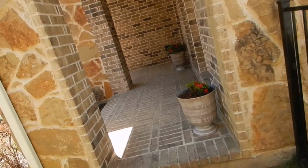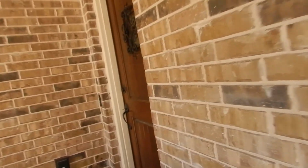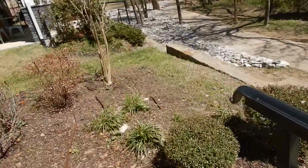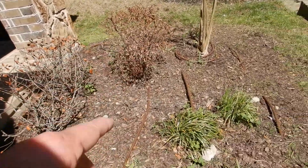The front porch faces east. Certainly does. Faces east out into a parkway here. The tree shouldn't be closer than 25 feet to the structure.